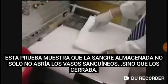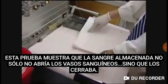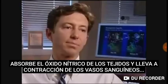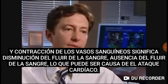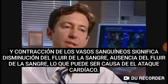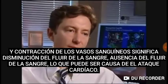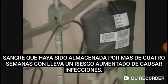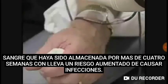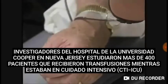Lab tests showed that banked blood didn't just fail to open blood vessels, it closed them. It sucks up the nitric oxide from the tissues and leads to blood vessel constriction. And constriction of blood vessels means decreases in blood flow, absent blood flow, which may be the cause of the heart attack. Blood that has been stored for over 4 weeks carries an increased risk for infection.